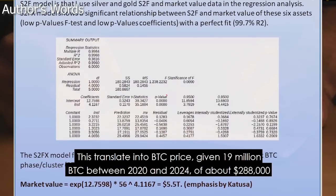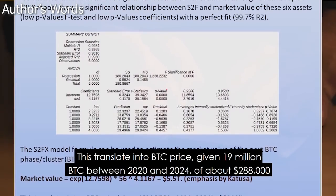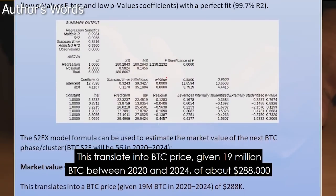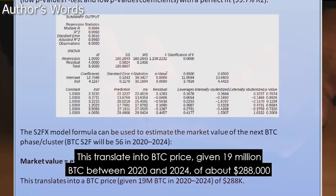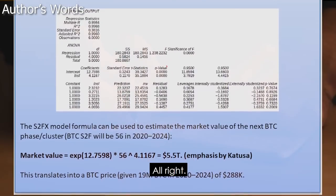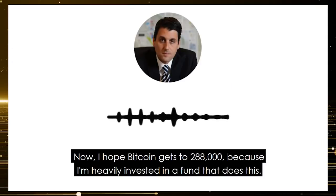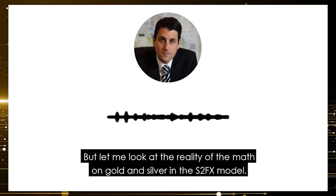So he gives the formula. This translates into a BTC price given 19 million BTC between 2020 and 2024 of about $288,000 per Bitcoin. All right, now let me give some math things. Now I hope Bitcoin gets to 288,000 because I'm heavily invested in a fund that does this. But let me look at the reality of the math.